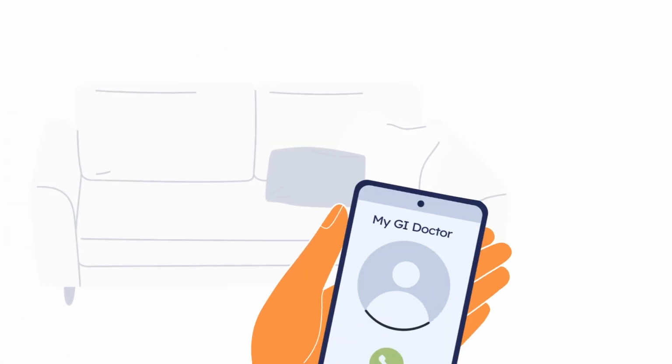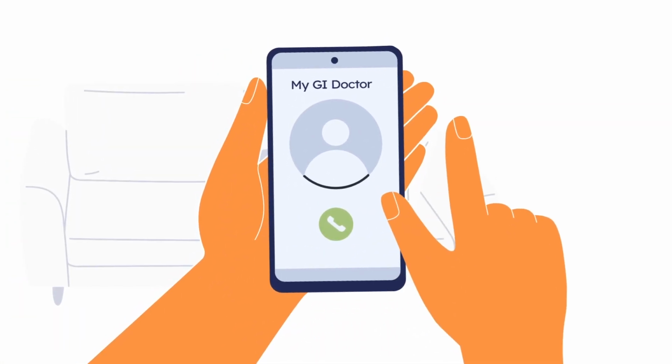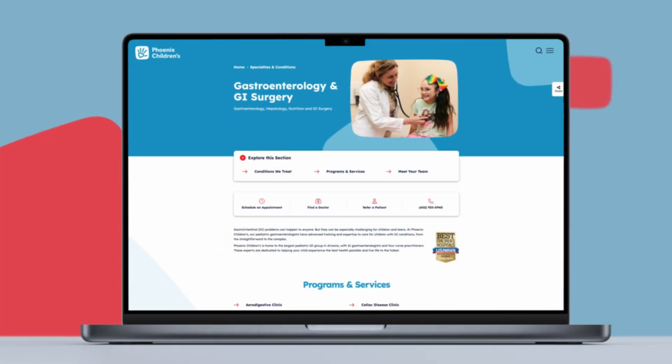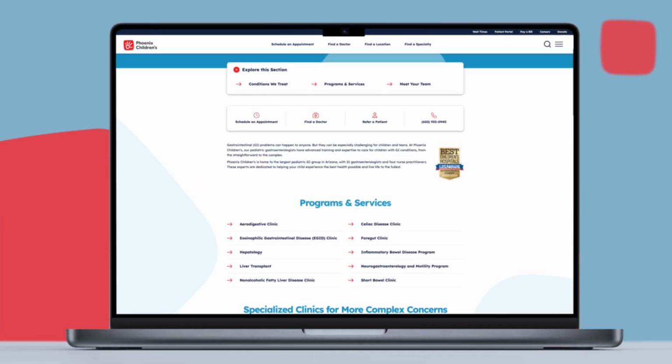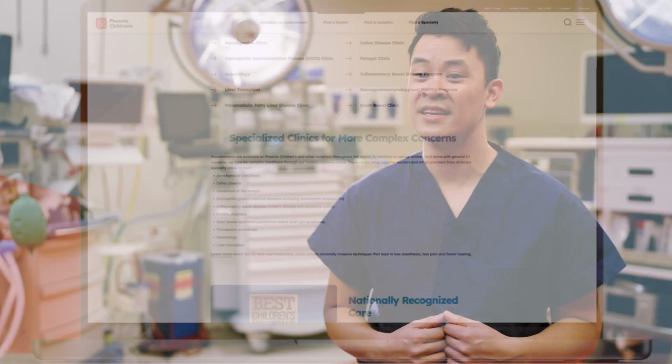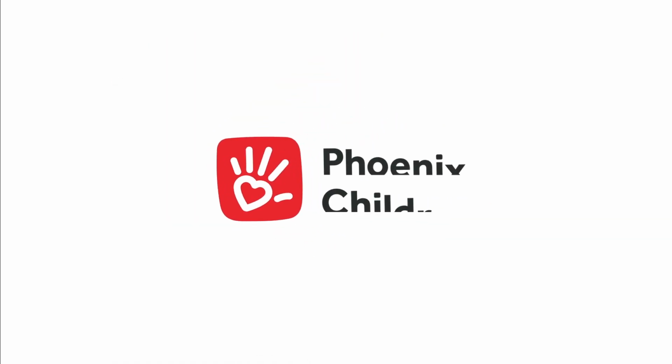If you have any questions about the procedure, contact your GI doc. You can also find helpful information on Phoenix Children's website in the Gastroenterology and GI Surgery section. Preparing for a colonoscopy isn't exactly the easiest step. It's honestly the hardest part of the procedure, but it's necessary in order to have a successful procedure with a clear view of the colon. Please keep in mind that our highly trained doctors, nurses, and staff will support you and your family every step of the way.